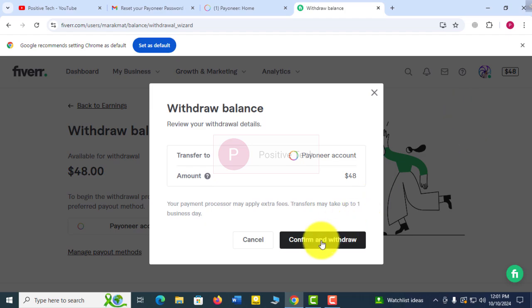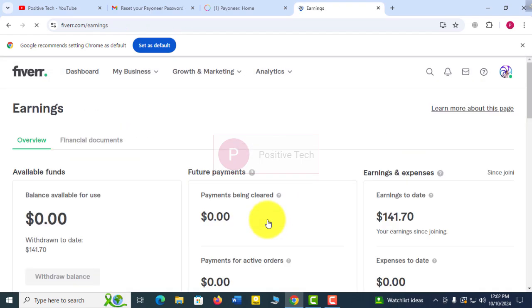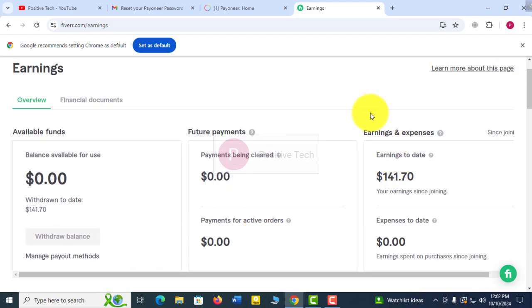Then you have to go to confirm withdraw, just click all money. Your funds should arrive within one business day. Got it, okay, done. Your balance is zero. It has already gone to my Payoneer account.